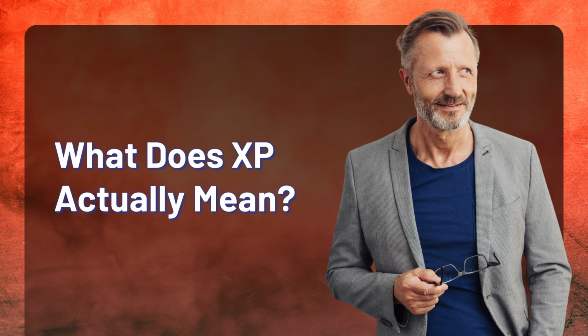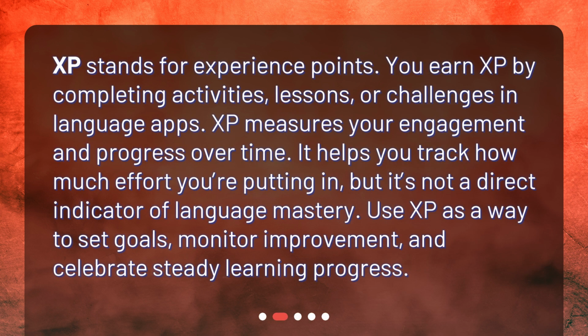What does XP actually mean? XP stands for experience points. You earn XP by completing activities, lessons, or challenges in language apps. XP measures your engagement and progress over time. It helps you track how much effort you're putting in, but it's not a direct indicator of language mastery. Use XP as a way to set goals, monitor improvement, and celebrate steady learning progress.